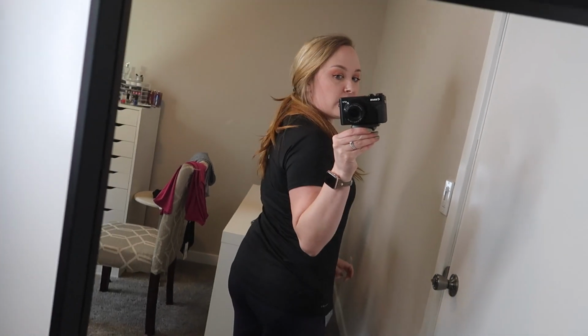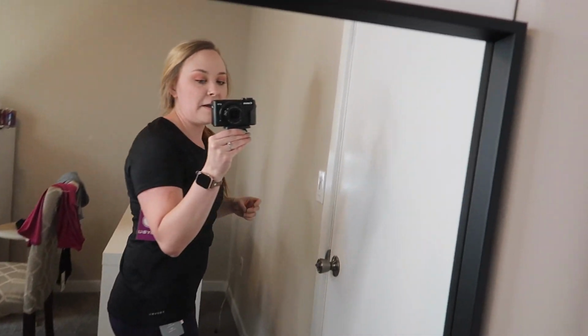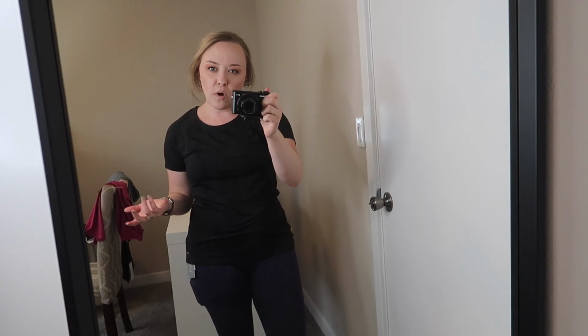The shirt though, so this is the black shirt with the mesh cutout on the back. You can kind of see that. I do like this shirt. I'll have to really think about if I want to keep it. I feel like I would wear it, but it's black and it's short sleeved. Would I get a lot of use out of it right now? I don't know. So this is a maybe, this shirt. The leggings are a no.